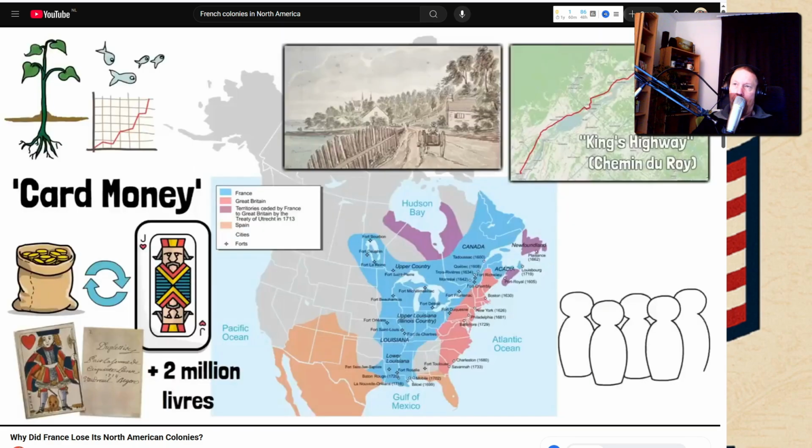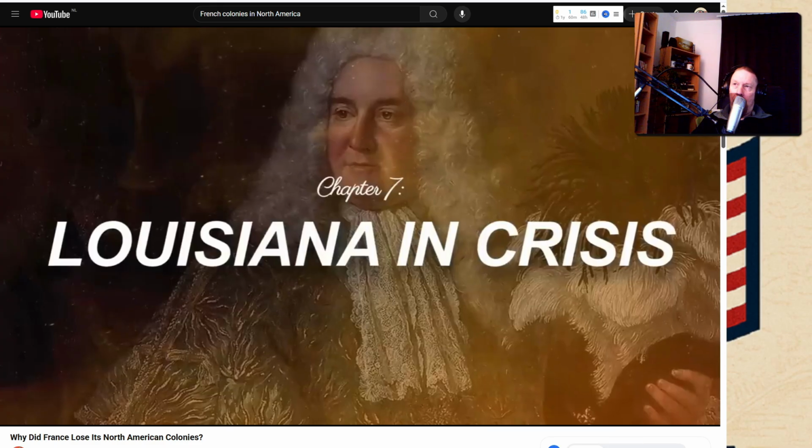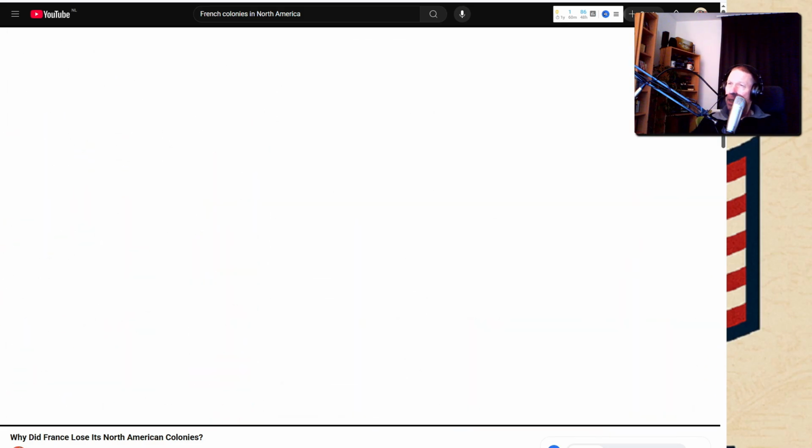The population continued to grow, and by 1754, when France held its last North American survey, Canada was a self-sustaining colony with over 55,000 people across Quebec and Louisiana. 55,000 in 1754. By that time, the British colonies were almost at 900,000.